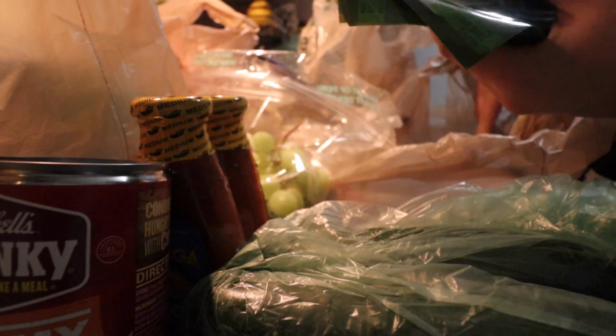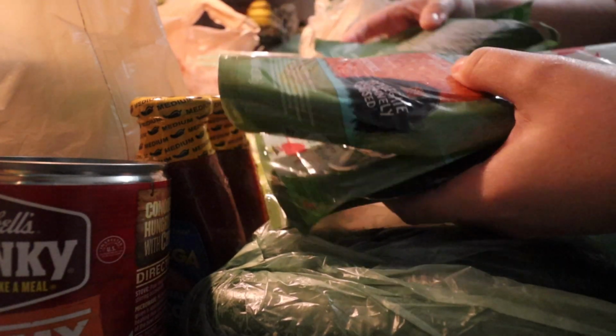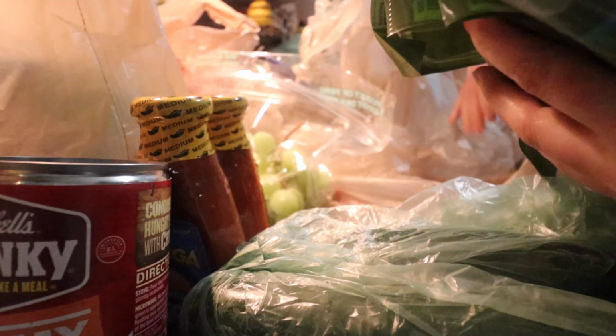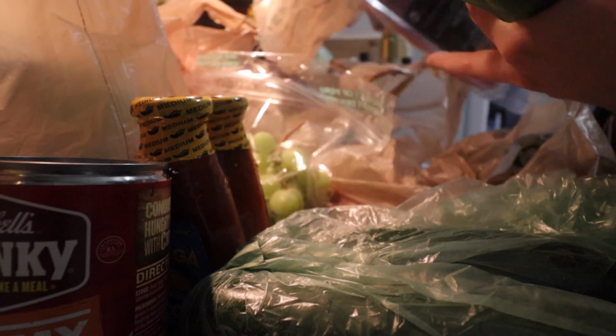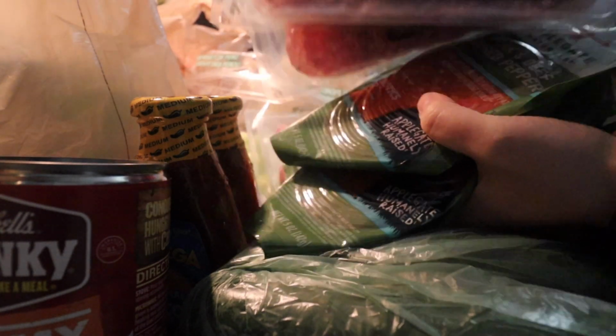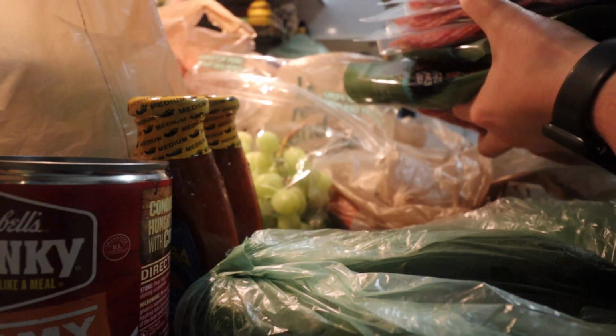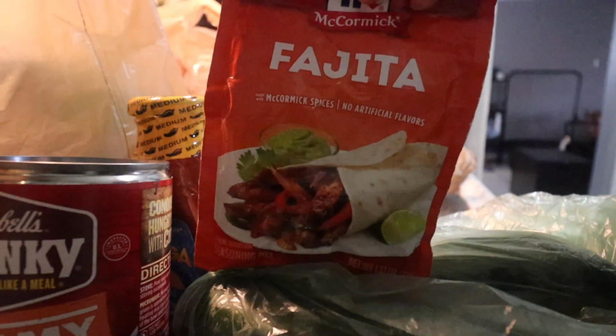And these, unfortunately, were not on sale, but they are pretty much my son's favorite thing to eat. So I got him more of his favorite pepperoni. And then over here, I got some of his favorite salami. So again, neither of these products were on sale, but they're necessary. A packet of fajita seasoning, if you know, you know.